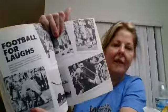Football for Laughs. Let's see what we can laugh about. Well, it looks like he's kicking the umpire. They're crawling through each other's legs. There's a bird on the field. Football's bloops and blunders. And if you ever want to know what the referees are talking about, right there you go. There's signs.